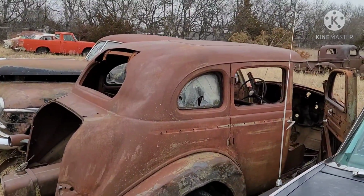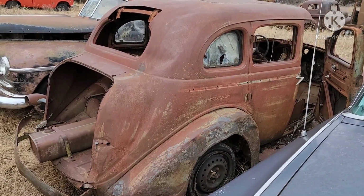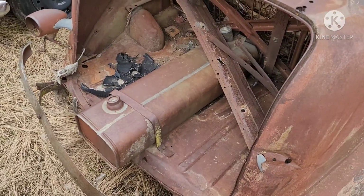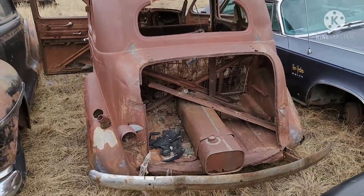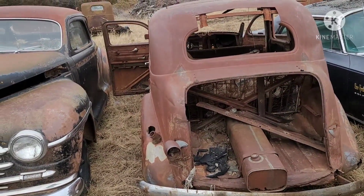Right here is a 36 Dodge. They were driving it around with a replacement 29 Chevy fuel tank strapped in the back. This came from a pretty rural area where they had to do what they had to do and got by with what they had.